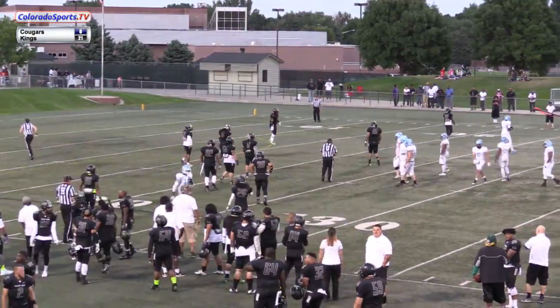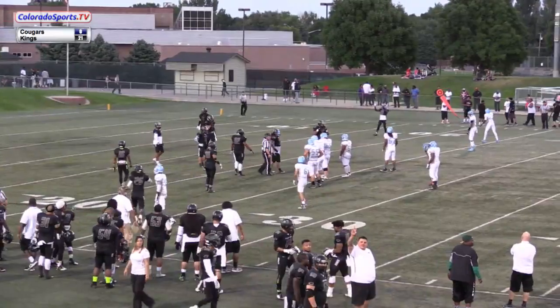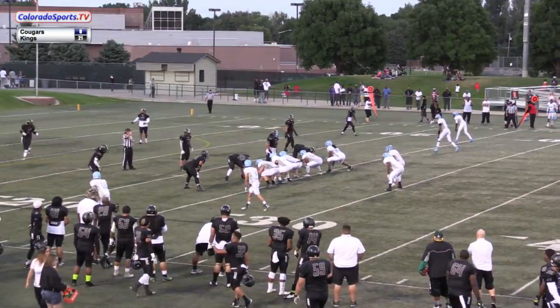They've got to move the chains. They've got to get some points on the board just to get some confidence back. And, you know, again, this momentum is all Kings right now. They've got to get the ball in the end zone if they want to stay in this game. Hurry up offense by the Cougars. Same formation, two to the left, two to the right.